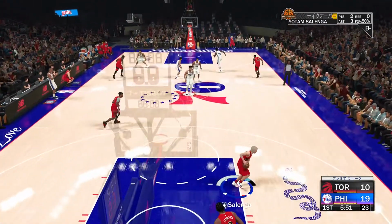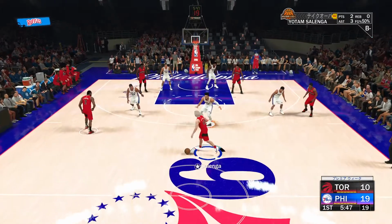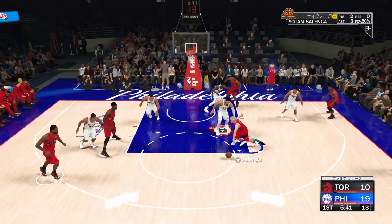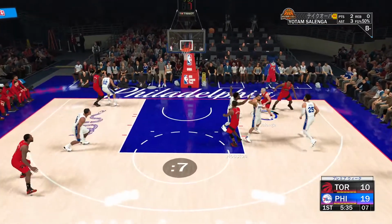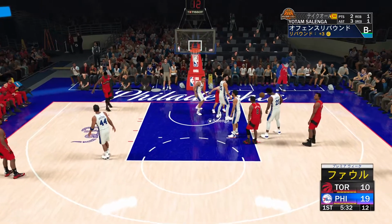Oh, taking it to the rack with power. Hammering down the two-hand slam. Really piling on the lead with a dunk like that. Now, here's Junior. Out to the right wing. Here's Houston. Here's Schoenga. And 2 free throws coming up.